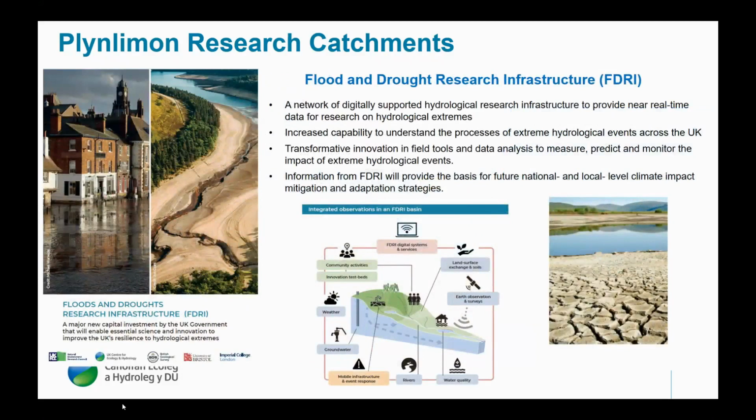Moving ahead, there is something called the Flood and Drought Research Infrastructure, FDRI, that's just been funded in the UK. There's a lot of partners involved in this, and the UKCEH is one of them. There's several river systems, large river systems, the Severn is one, that are being considered to be completely instrumented. Increased digital capabilities with continuous real-time monitoring, with the idea that it's the best way to begin to manage flood and drought and land use effects on flood and drought within the UK.